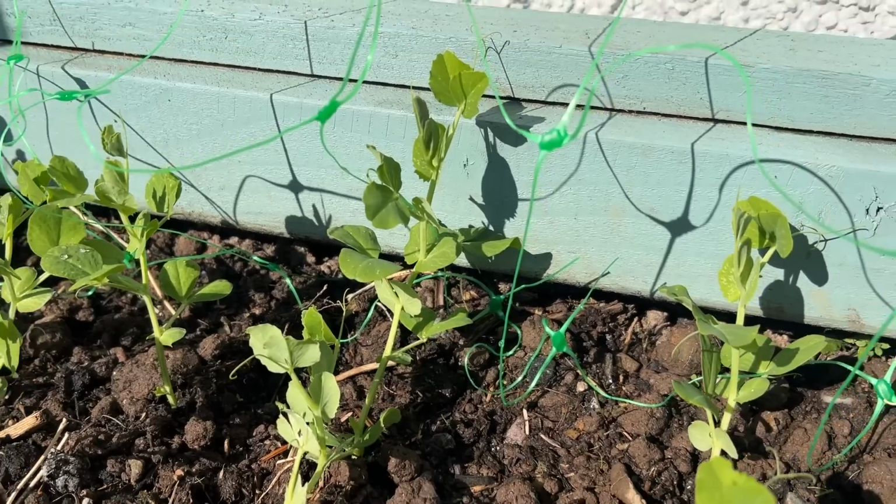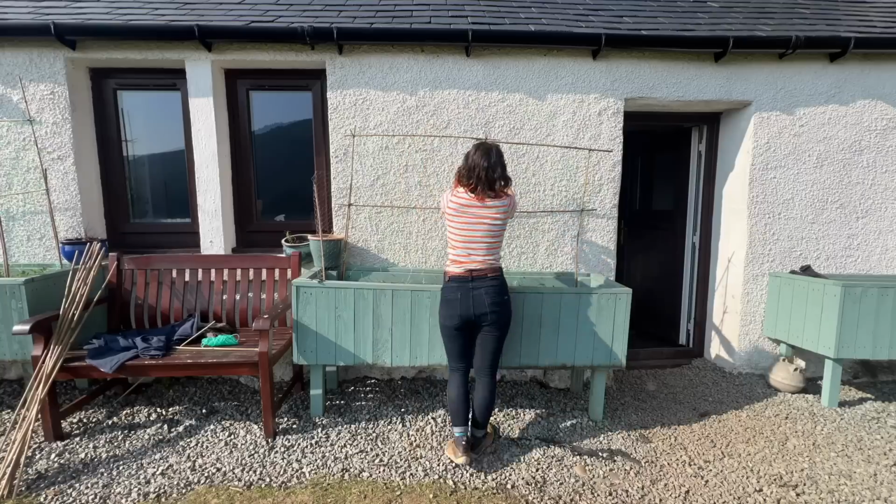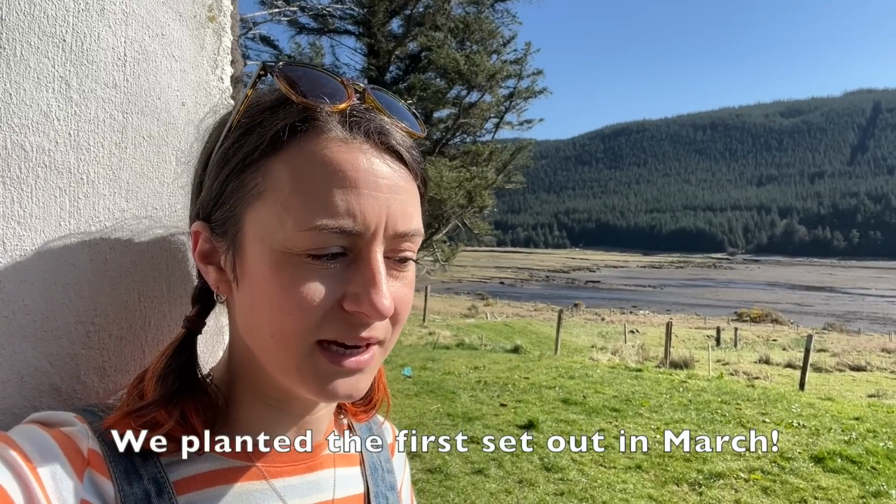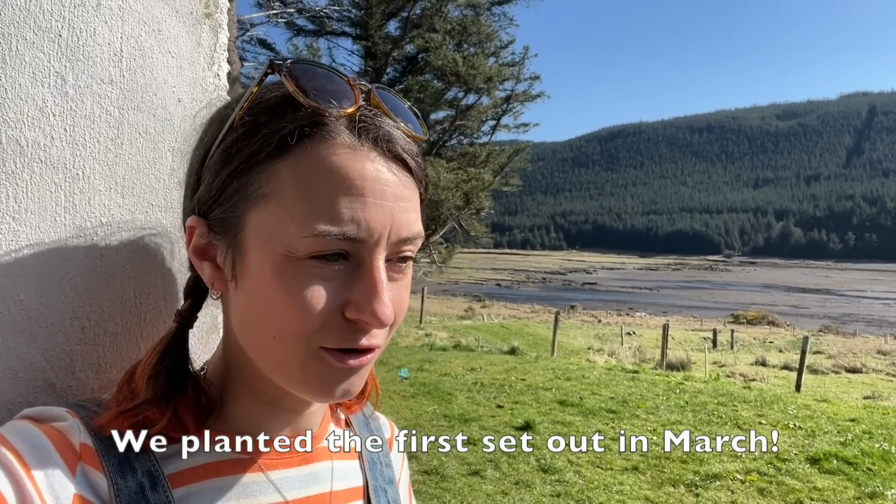We've got two lots of peas now planted out in the planters, so we've got the trellises up, and we might have put them out a little bit too early because they've been out for a few weeks now, but they seem to be doing okay. They are growing, so hopefully this sunshine is going to do them a world of good. We've got another tray of peas on the go because we want to have four in succession so we can get a really good crop of peas.